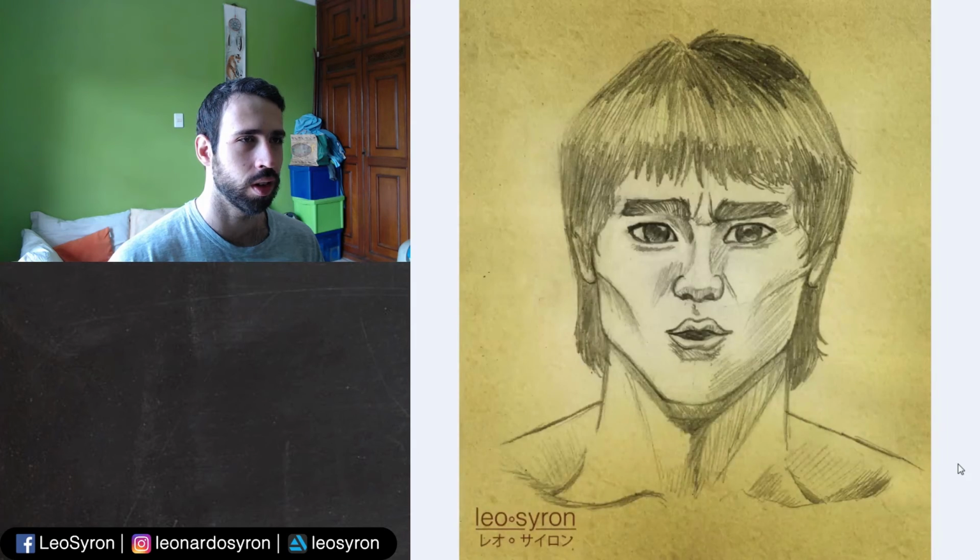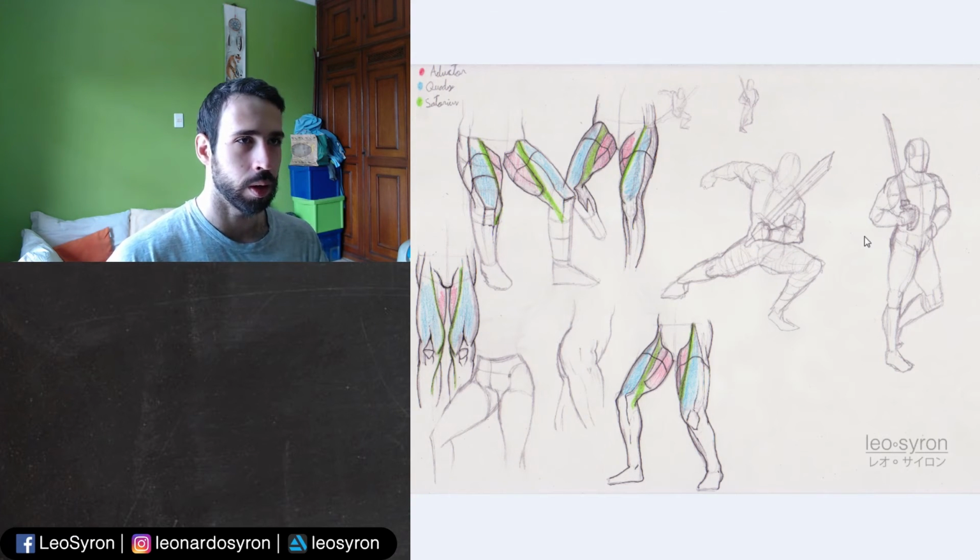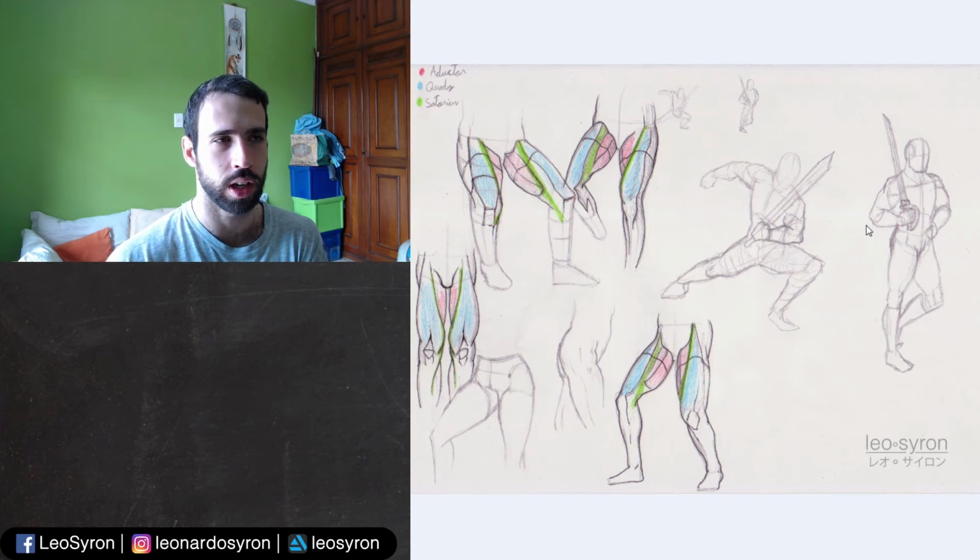That's a little disturbing, isn't it? Yeah, I know. So this is some anatomy studies I made. Oh, sorry, Kitty. I almost poked his eye.